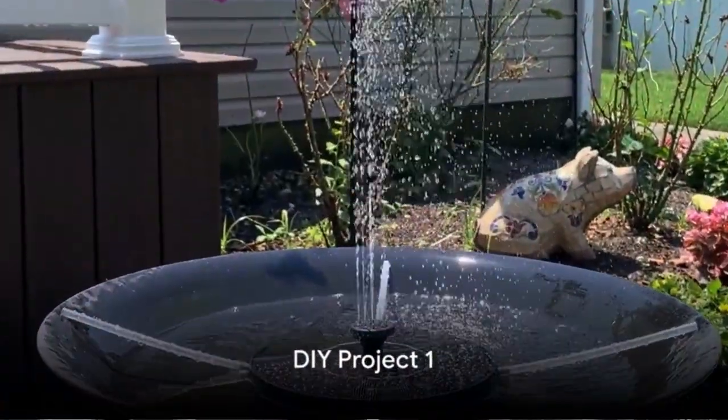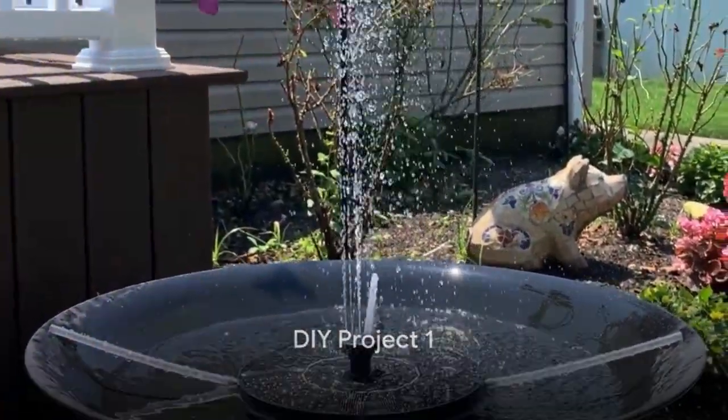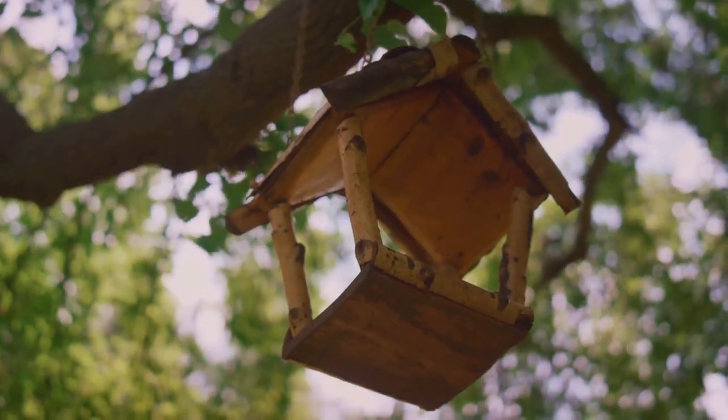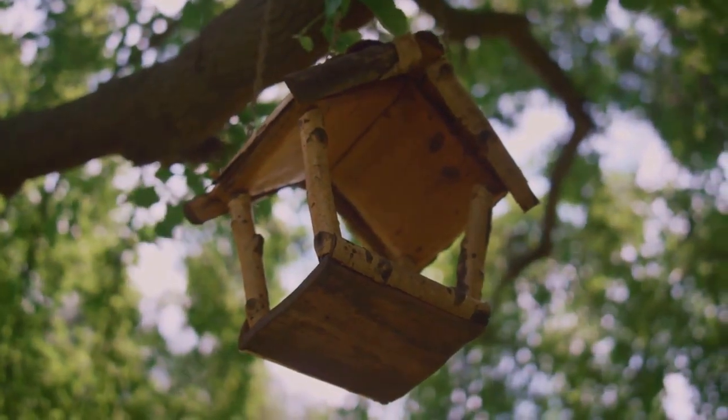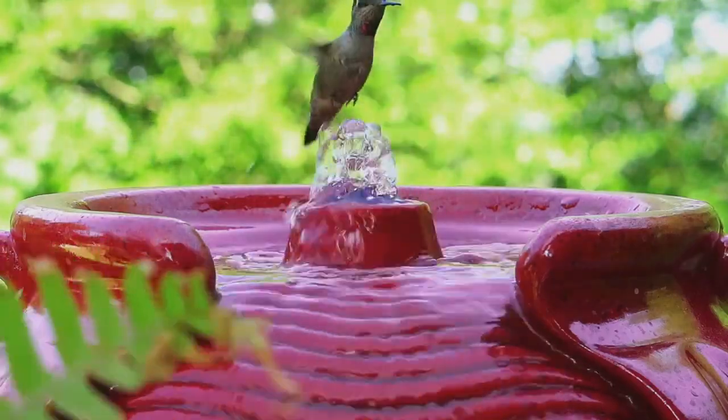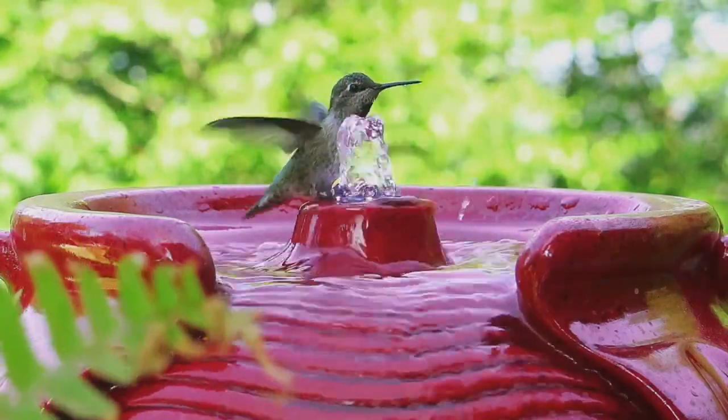First on our list is creating your very own bird bath. With a few simple materials like a large leaf, sand, and some concrete, you can craft a unique and charming feature. A DIY bird bath not only beautifies your garden, but also attracts colorful birds to your space.